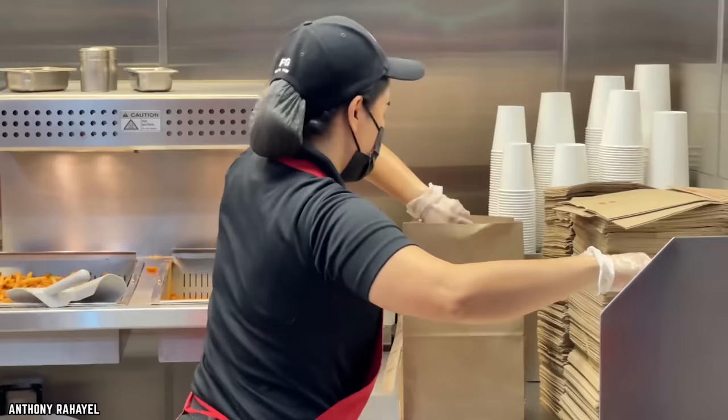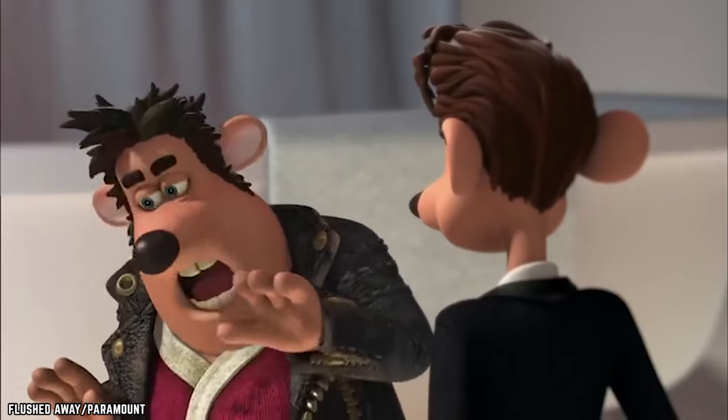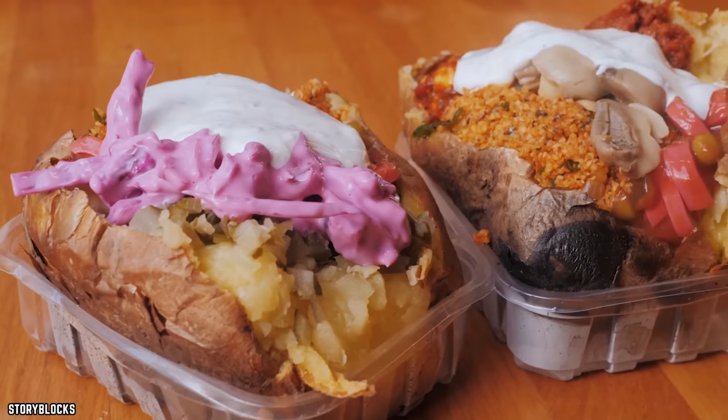Baked potato. With French fries off the menu, the next side you're probably eyeing at Wendy's might be the baked potato.